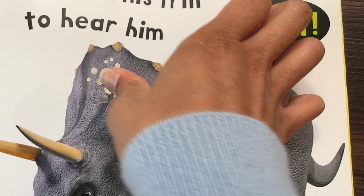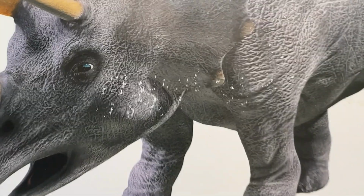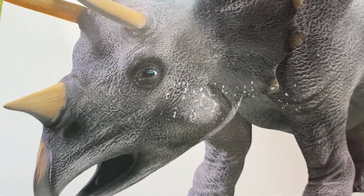Oh, that's not his frill. That's his frill. Listen. Triceratops says.